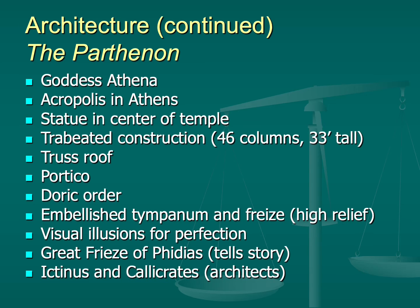It did feature trabeated construction, which is just another way of saying that post and lintel construction. So while it was decorated differently, this is something very similar to what we saw in Egypt. It also features that trussed roof, so remember just the triangular roof. And it had a portico surrounding the outside. So portico is just what we would refer to today as a porch. And then this was done in the Doric order. Once again, we'll get into all of the orders later on, but the Doric is going to be the primary and most simplified order.